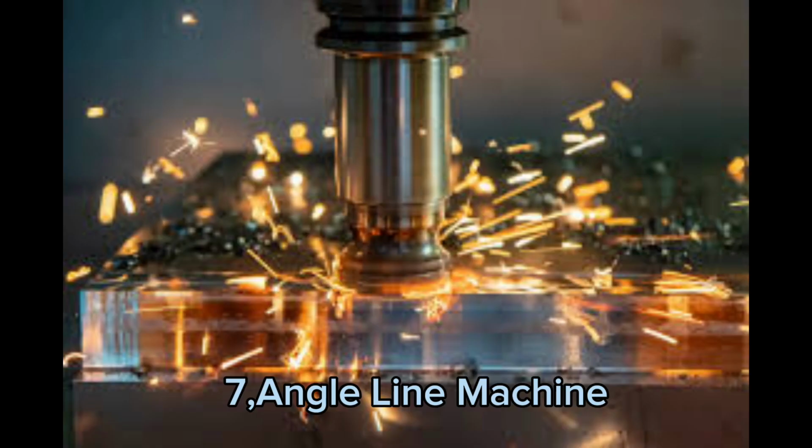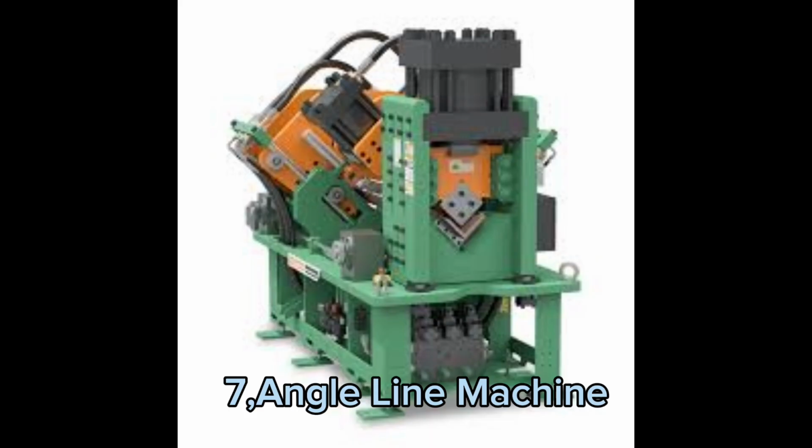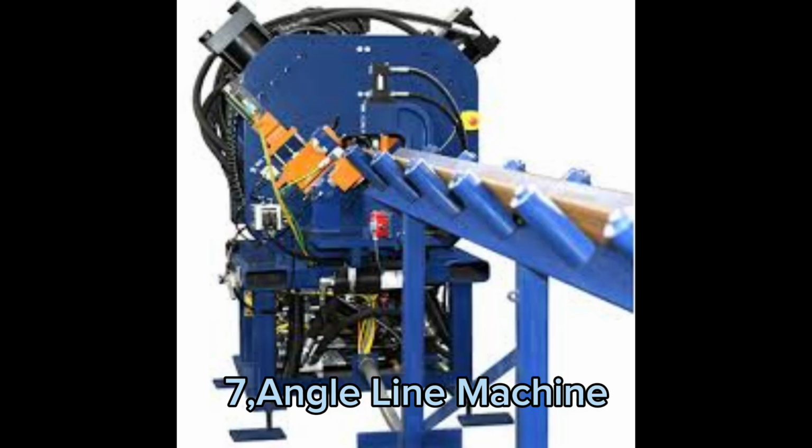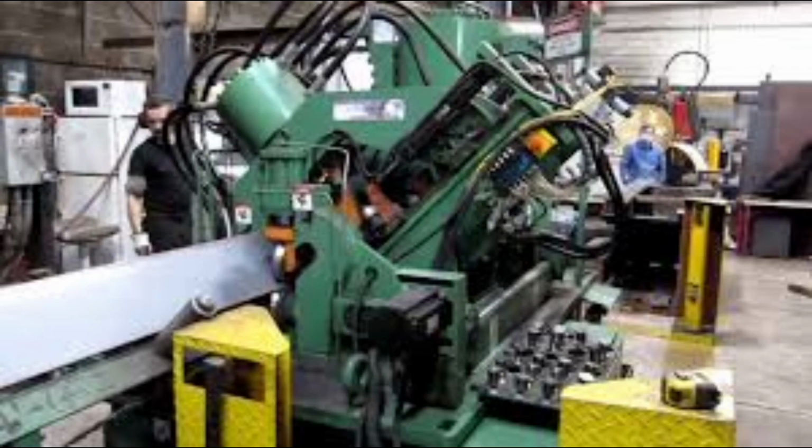7. Angle line machines typically have multiple stations, including punching, notching, and shearing stations. They are used to accurately and efficiently punch holes, notches, and cut angles in the steel profiles, which are commonly used in tower structures.